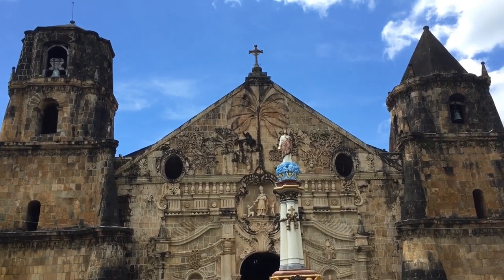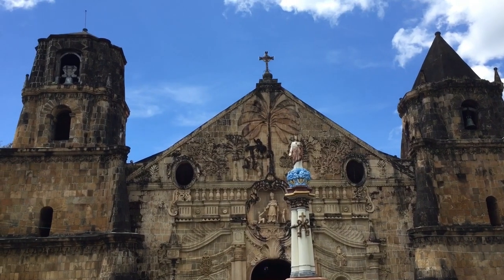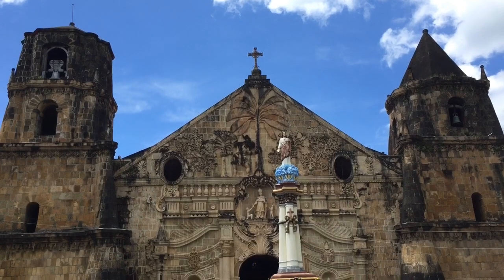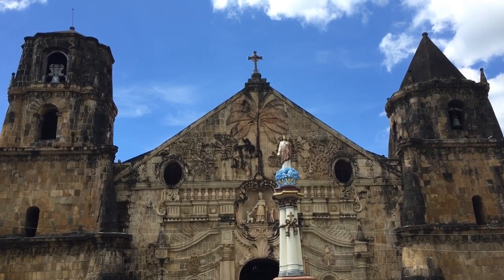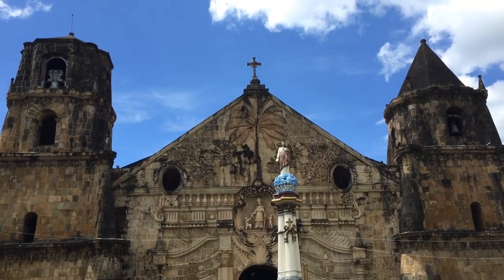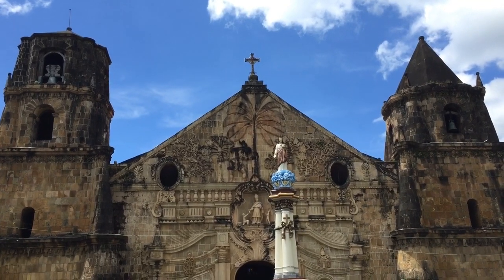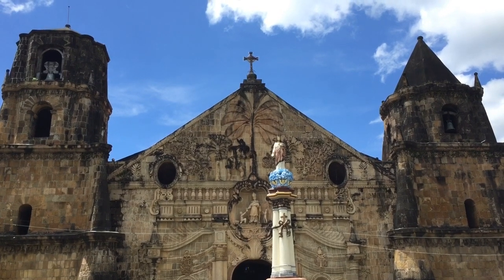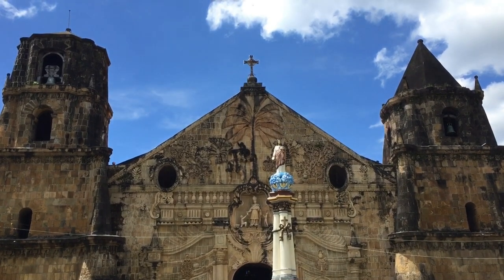On the left side is the older belfry, the tallest belfry with four levels. Originally, the east belfry was constructed with only two levels. It was in 1830 when Father Francisco Perez decided to add another story to the east belfry.